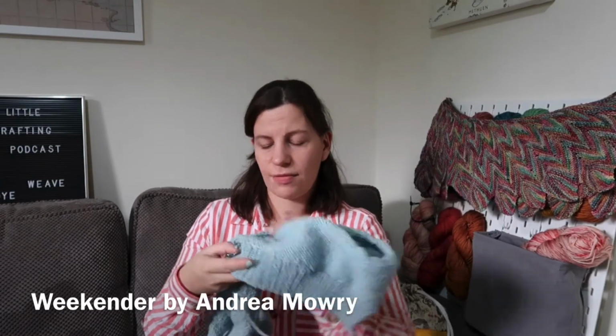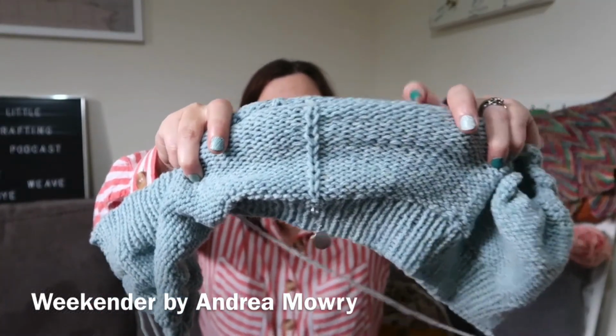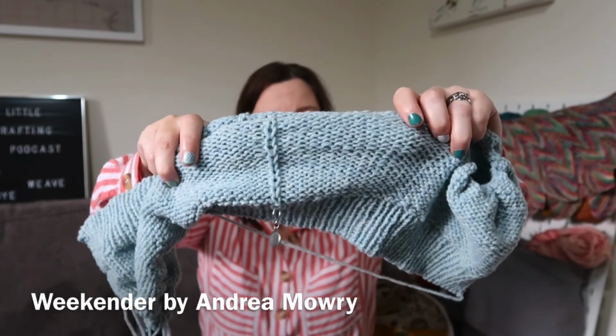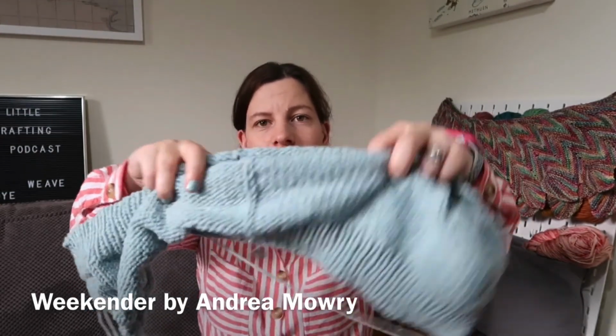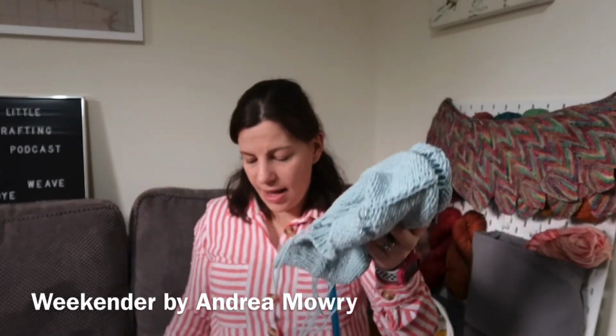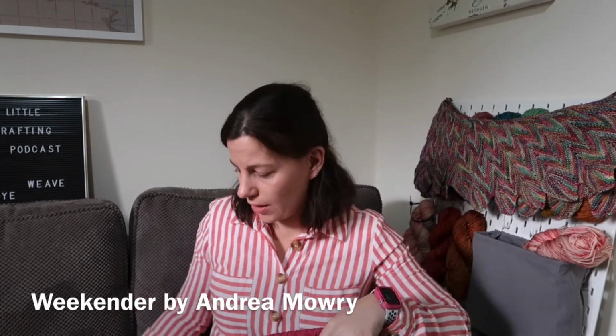But it has this really lovely detail up the centre, like a centre seam, so it'll be on the inside, so we'll have the purl bumps instead of the stockinette showing. And ultimately this should be quite a quick knit. Again, probably not very interesting to knit on because it's just stockinette with a bit of a seam, but I think if I've got an interesting TV show on or something like that, I'll get on with this quite quickly.